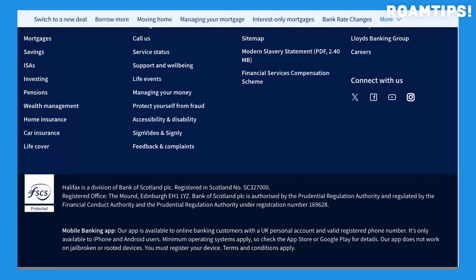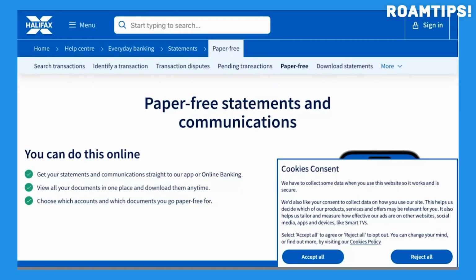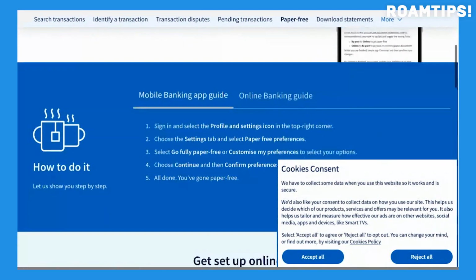For those considering mortgages or loans, Halifax caters to both first-time buyers and seasoned homeowners with personalized options. Their loan process is transparent, with no hidden charges and a clear explanation of repayment terms. Customer service is dependable, with numerous support channels available, including in-app chat, a dedicated phone line, and physical branches across the UK. In my experience, Halifax's support team has been responsive and efficient, providing an added layer of trust in their services.